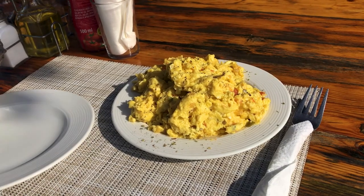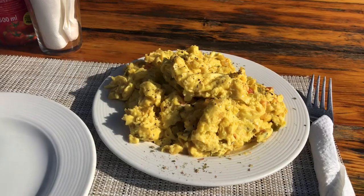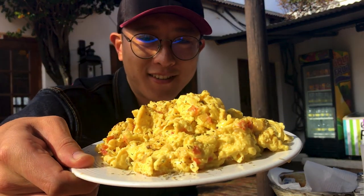Oh, that's a lot of eggs, eh? Thank you. Since I'm at an ostrich farm, I have to eat something that's served by the local farmers. And ostriches are actually just like chickens. They also lay unfertilized eggs, but they only lay eggs twice a year. And what I've got here is a plate of ostrich scrambled eggs.